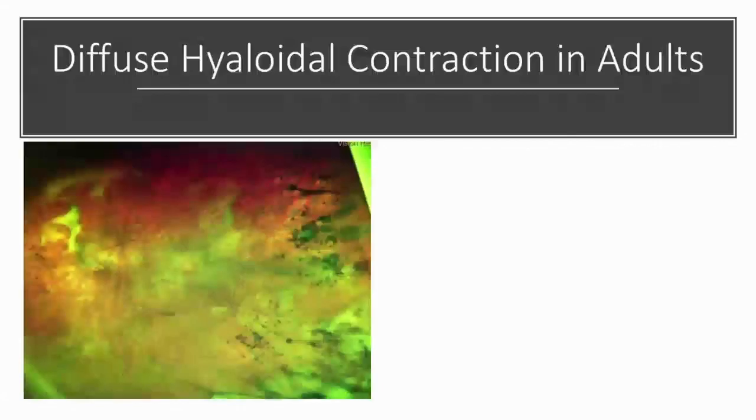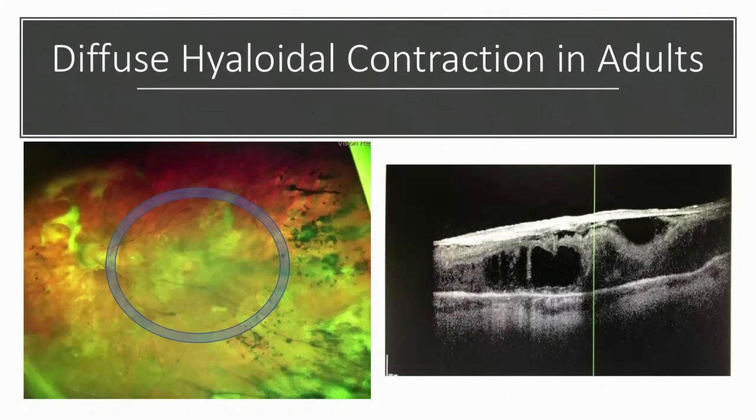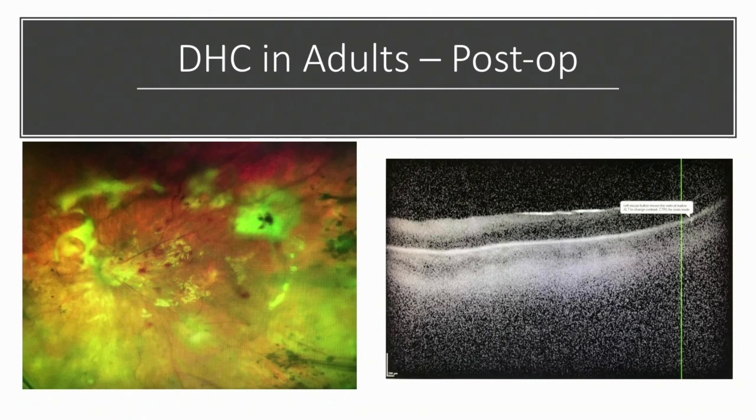When you have DHC in adults, the contraction tends to be more focal. Note the graying change over the macula and the inferior arcades. The OCT demonstrates nicely the quite thickened hyaloid and the chronic intraretinal changes. These are the postoperative day one images that show that it's indeed possible to relieve the traction from the intraretinal surface. However, these eyes, while they fare better than the infants, still don't fare as well as one would like because of the chronic intraretinal changes seen in the prior OCT.